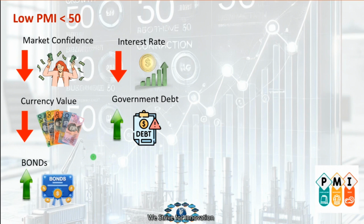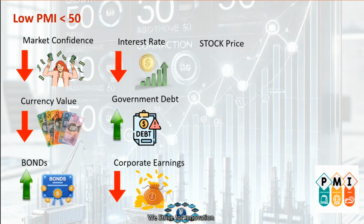That's logic. Now, how about the corporate earning? Of course, a low PMI implies reduced demand, which potentially, of course, hurts the profitability of the company. So the corporate earning will go down. How about the stocks? What's going to happen to it? Of course, the price of the stocks here will fall because a declining PMI can hurt stock prices due to what? Concern about declining economic activities and earning. So the stock prices will go down.